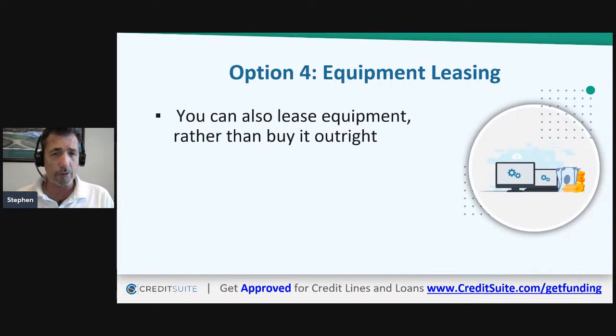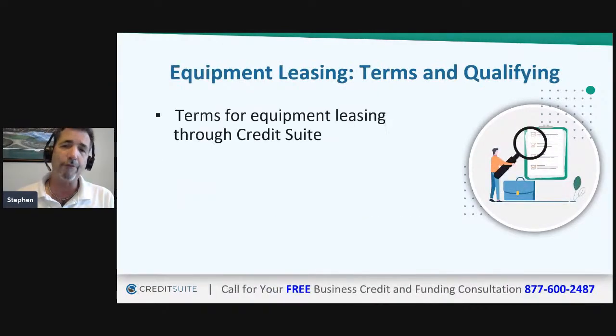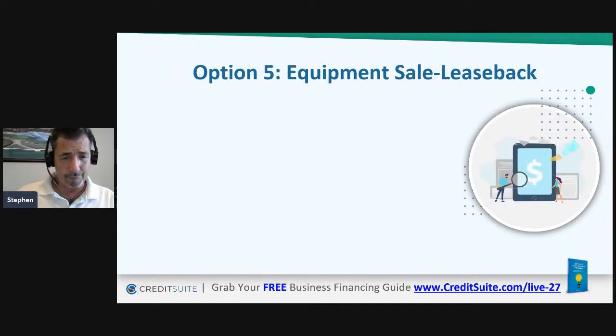For equipment leasing, you can also lease equipment rather than buy it outright. Often it's going to be a lot less money down, and you may be able to negotiate much more flexible terms. It's easy to upgrade equipment after your lease ends too, so that has some real flexibility for you. The terms of qualifying for this are pretty simple through Credit Suite. You can get approved with as low as a 640 personal credit score, which is fairly low. Lenders will require details on the equipment you're getting and do a quick credit review. All right. So that's leasing versus financing.